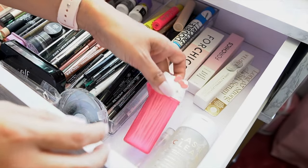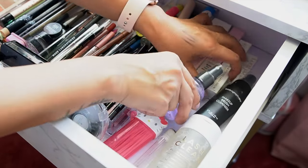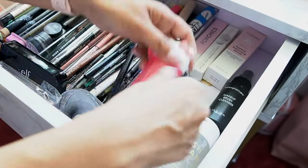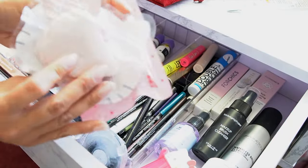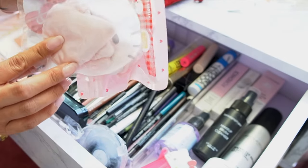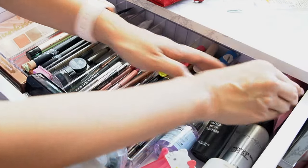And of course we have Hello Kitty filled with Q-tips. Backup of those triangle sponges. These are great. My friend Lizzie, What Would Lizzie Do here on YouTube, recommended these. They're really, really good. Stick them right here on the side.